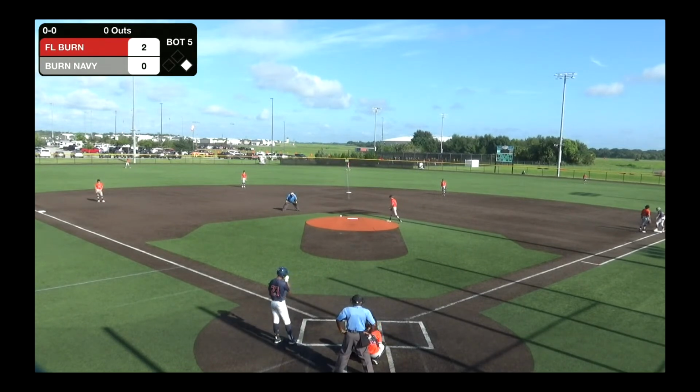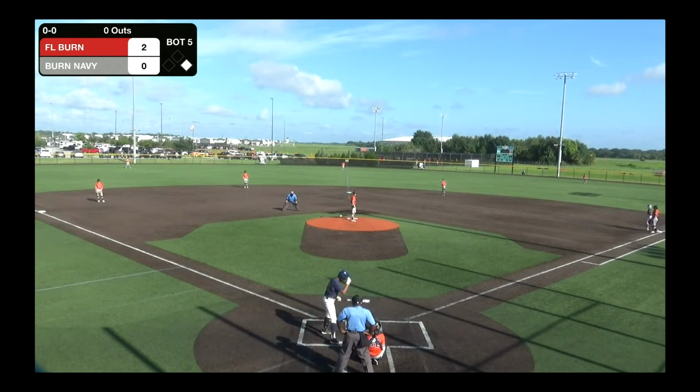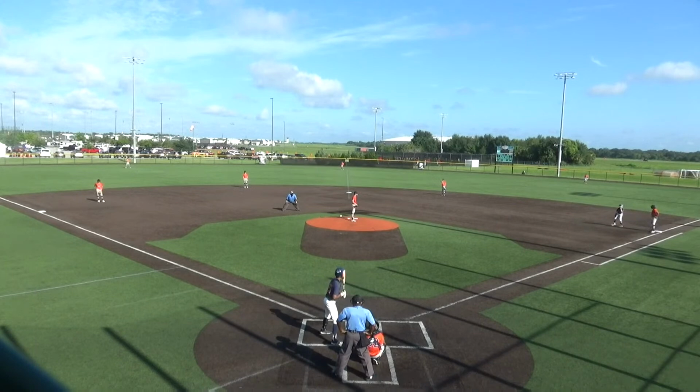And it looks like they pinch ran for him because he's not the catcher or the pitcher anymore, so that's going to be a substitute over at first, pinch running for Wheeler, and that'll bring Chris Reale to the plate.